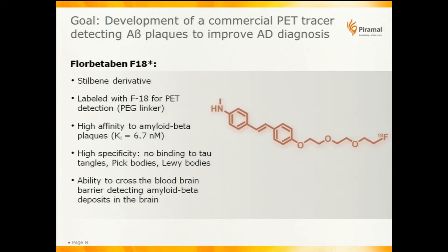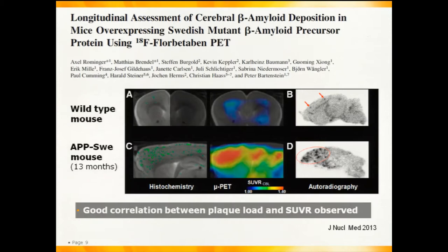It does have the ability to cross the blood-brain barrier, which is obviously key in the Alzheimer's problem, the amyloid deposition in the brain. This is a preclinical model, so it continues to be developed. There are a number of transgenic mice. This is the APP SWE mouse, in work that was done by Alex Rominger and Peter Bartenstein in Munich. And you can see that they now have a well-structured, well-understood, well-characterized mouse model in which you can see generation of the A-beta plaques, which you can then image with micro PET and which corresponds to CT or to autoradiography.